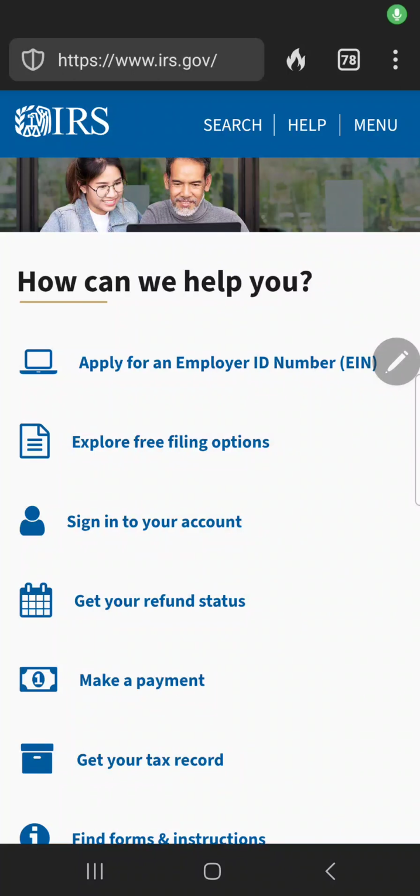How to fill out the W-4 if you have a side business. Now, this would be for a person who is single and they only have one job and a side business.